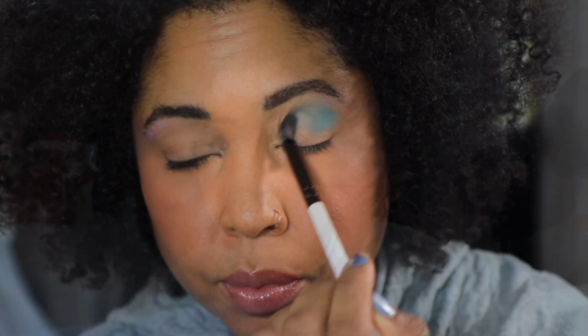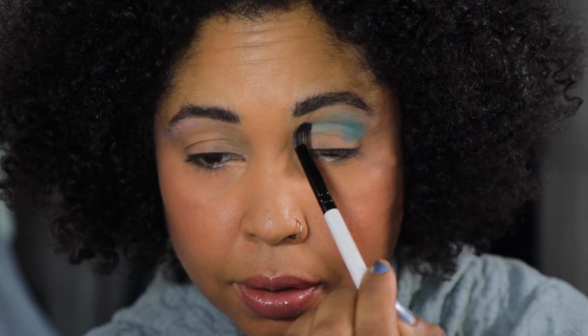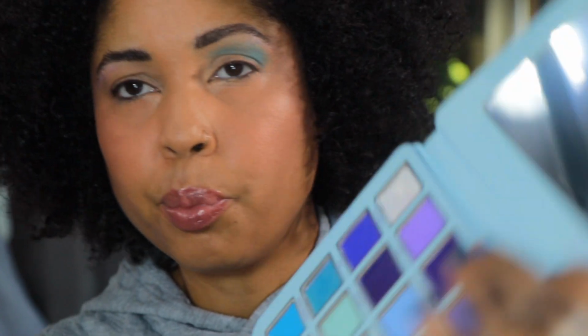I am going to go into Peaceful. I know I did use that shade last time, and there's so many possibilities with this palette. It's really cohesive. This is a Blend Bunnies B5 brush that I'm starting with. I'm just putting this in the transition area in the crease. I'm gonna follow that up with Crisp on the edges.